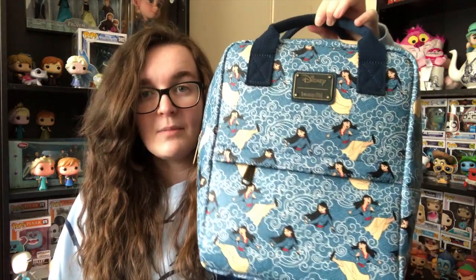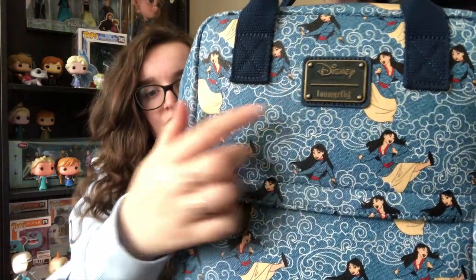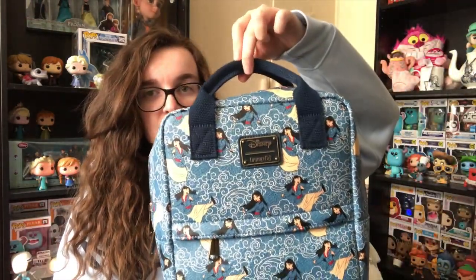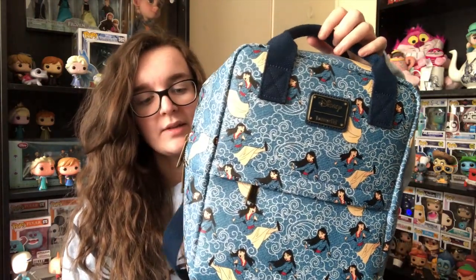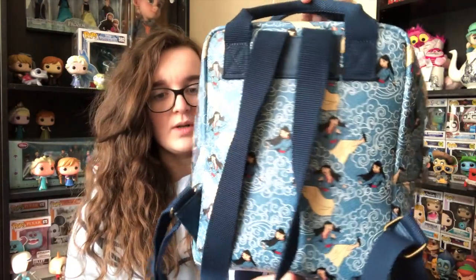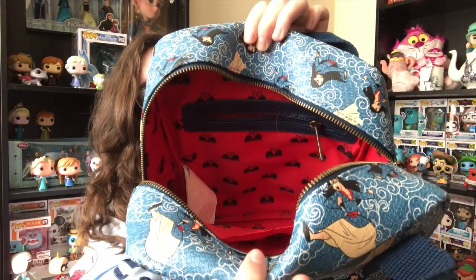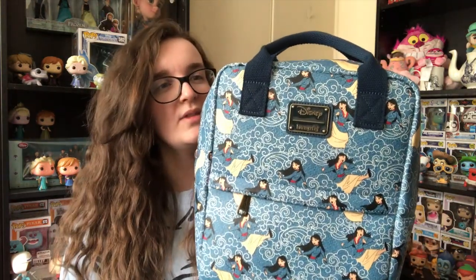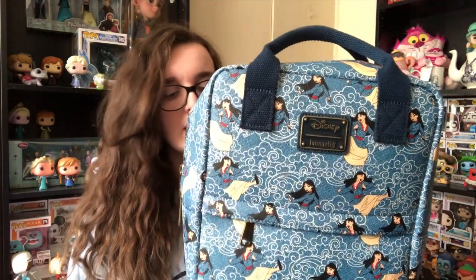So again, this is a completely different style. Unlike the one I've just showed you, it does say Disney Loungefly here. The zips do also say Loungefly. It's a square bag with these handles at the top, which I really like, as it's really good if you're going somewhere and you need to keep taking your bag off, such as a theme park, and it holds a lot more than a standard Loungefly backpack, and I just thought it was absolutely gorgeous. The inside is red with little black combs, which I really like. So it's a kind of denim blue with clouds and Mulan in a flying kick, which I really love.